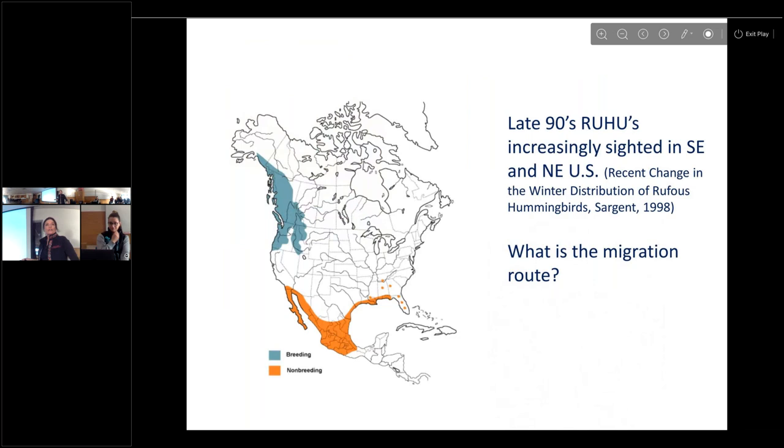So this is a traditional map of where rufous hummingbirds would spend their winters and their summers. This map is circa 2000, 2001, somewhere in there. We were just starting to get these reports in the southeastern United States of rufous hummingbirds in the wintertime. And everybody's like, it's not right. These are strays. They're not staying there. They're coming across the Gulf and they're wintering where they're supposed to winter. Well, part of the work that I've done over the past 15 years has proven that that's not true.